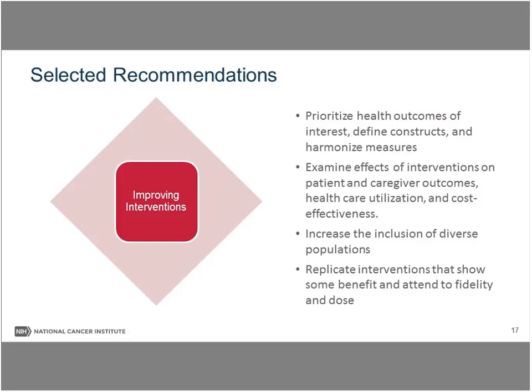Now I'm going to focus on one area which led to the development of this funding initiative, improving interventions for caregivers and patients. The meeting and subsequent paper discussed the need to prioritize health outcomes of interest, improve definitions of constructs on caregiving, and begin an effort to harmonize measures across studies. Examine the effects of interventions on patient and caregiver outcomes, healthcare utilization, and cost effectiveness. Increase the inclusion of diverse populations and those underrepresented in research, and replicate interventions that show some benefit and attend to fidelity and dose considerations.